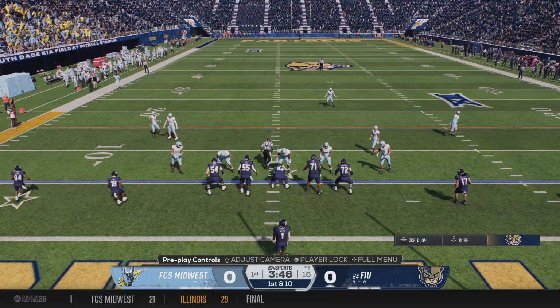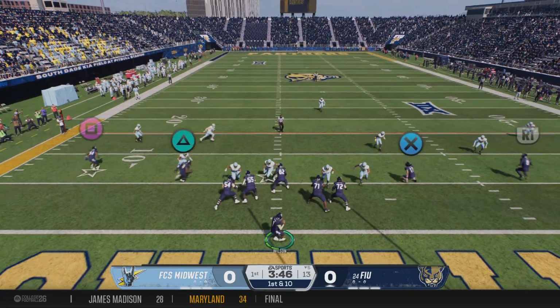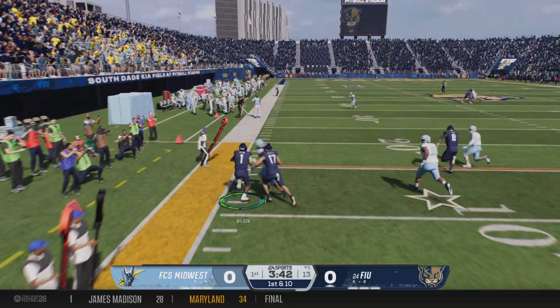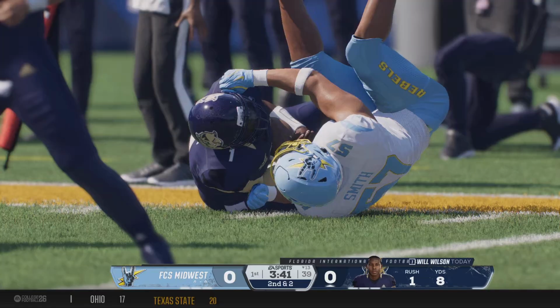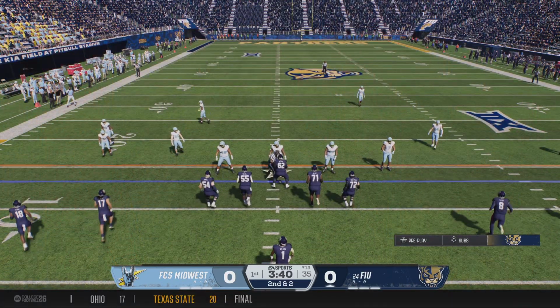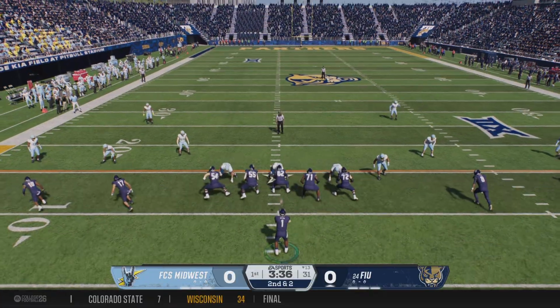And the Panthers are backed up. They can feel the shadow of their own goalpost and are trying to create some room. He moves away as he feels pressure. He'll step out of bounds at the 13, and that gives him a little bit more room. The Panthers with a second and short to keep this drive moving.